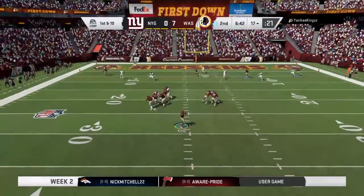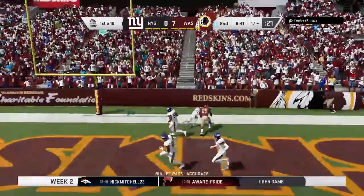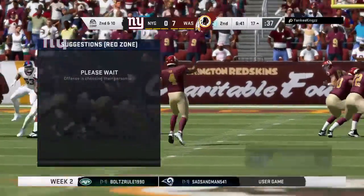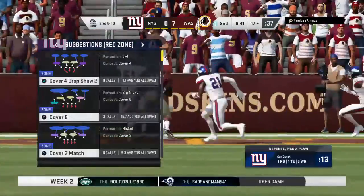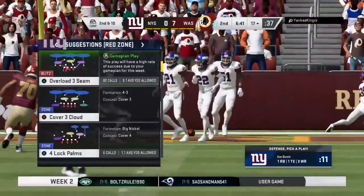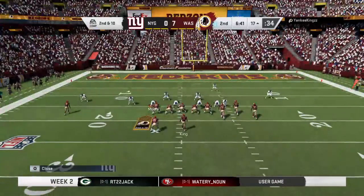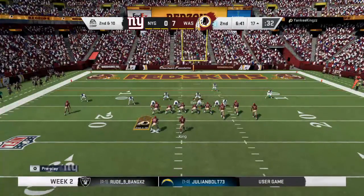On 1st and 10, King. Back of the end zone. Could he get his feet down? No, it's incomplete. Johnson was the intended receiver, and that'll bring up 2nd down. Once you get into the red zone and the safeties have less ground to cover, you'd better be quick with your delivery. Not much space to get a ball in there.